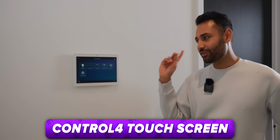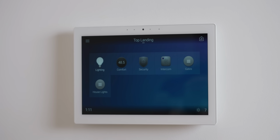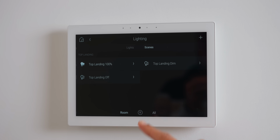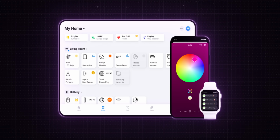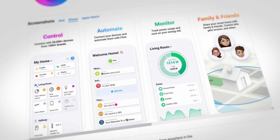Oh yeah, just before we go into there, this is a Control 4 touchscreen. It's pretty much the control center of the home. And it works well, but I also can't help but feel like it looks and functions like a smartphone operating system from the year 2008, which is why we're using this app called Homey that sits as a layer above and is a lot more intuitive.